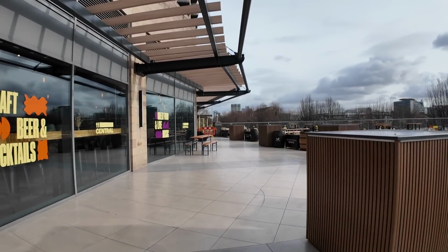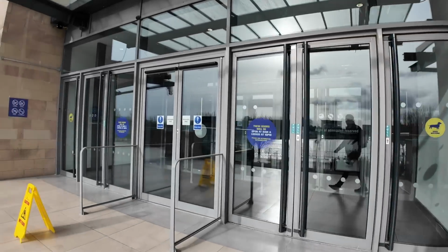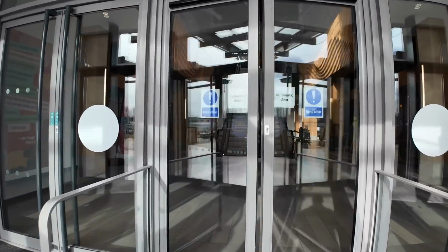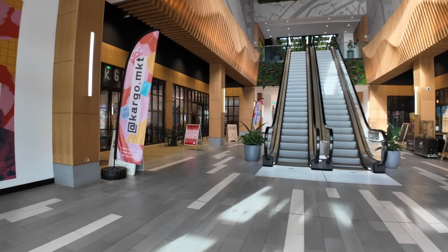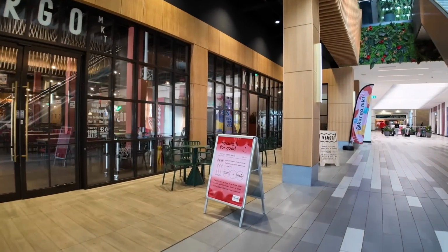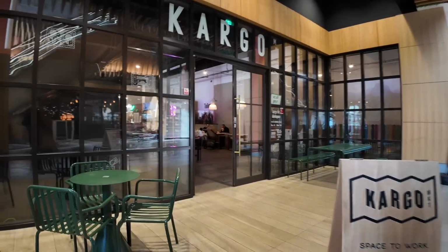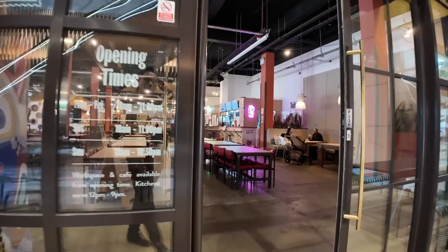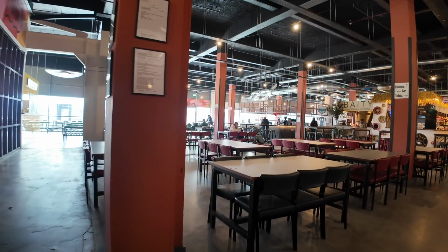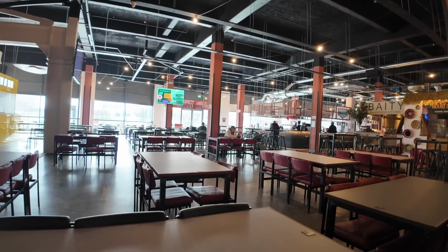this place will be packed with people sitting out here eating food, having drinks, but today's pretty cold, so let's head on in and have a look at the inside. Okay, like I said, it's inside the Quays shopping centre, which is right here. So this is it. Check this out. This place, first impressions, is massive.